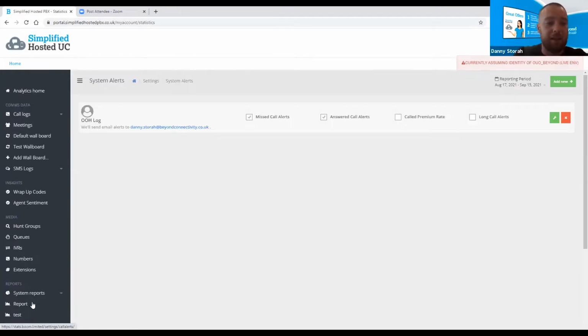And finally on here is the ability to alert you. Again, the Porter One platform is absolutely made for this kind of thing, because as soon as we hit certain criteria, as soon as a call is missed, as soon as a call is answered, you might have a priority or a complaints line, a nominated person or people can be made aware that something's happened there. As soon as a premium rate call has been connected, again, great for fraud prevention, you can be alerted of that. Or even long call alerts, where the metrics can be set by yourselves.